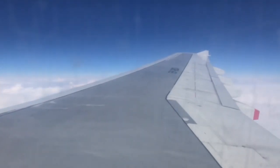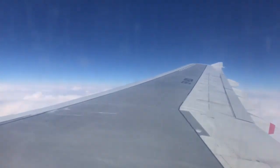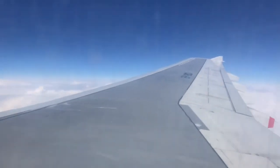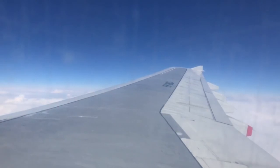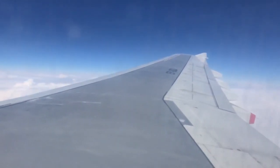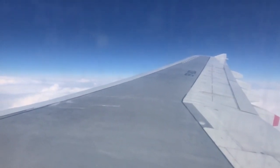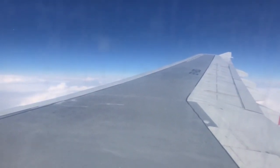So far it's been a good flight, and in about 15 to 20 minutes they should be serving the pre-arrival snack. It should be a small sandwich with a cake and fruit, and I don't know, drinks probably, and then fruit juice. Oh, where's that plane? Where's that plane going to? I think it's Lufthansa or something, I'm not sure. I can't see.